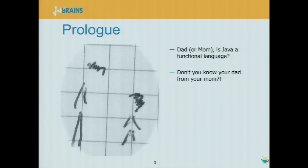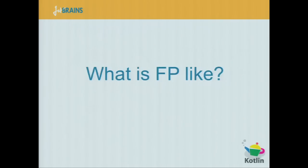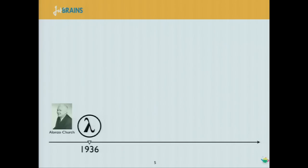I assume you know what Java is, so I'll try to tell you something about what a functional language is and what functional programming is like. Okay, so let's go back to 1936. No computers around, and this is the time when functional programming was actually conceived. So it was definitely not for programming any computers. It wasn't called functional programming then. It was called lambda calculus.